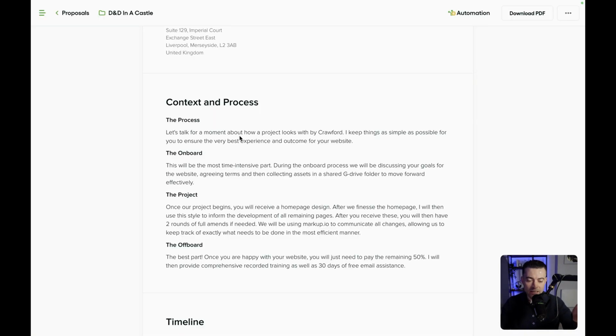So what you're looking at here is a proposal on Bonsai. A client will see this. I'll just send them the link. Never send a PDF invoice because it's just so old school. We don't want that. You may as well be sending a carrier pigeon. So you want to send a link to essentially what is its own web page that gives the client an opportunity to click accept and click pay on that proposal. And I'll show you what that looks like on their side in a moment.